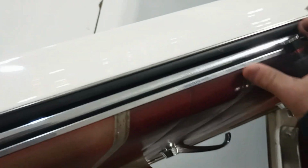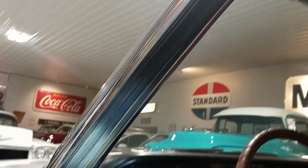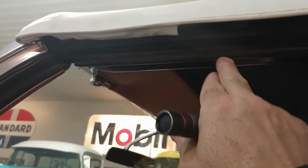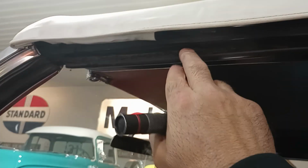You can see the weather strip on this side looks good. Squeegee and belt molding all look great on the window. Felt in the vent windows looks good. Weather strip on the soft top, on the A-post looks good. Weather strip on the soft top is just starting to dry up just a little bit, it looks like. But otherwise, it's all intact. Just starting to get a little dry. So, something to be aware of.